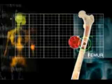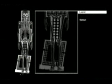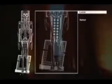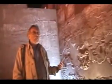Modern science knows the femur is responsible for the manufacture of most of the blood's red corpuscles which feed the body. It's in the thigh, particularly in the marrow of the femur, that most of the blood corpuscles are manufactured. You know, sort of the essential nourishment of the whole frame is produced in the femur.